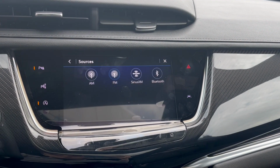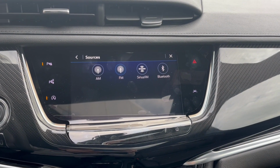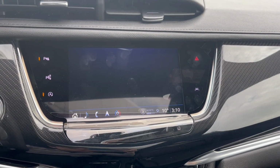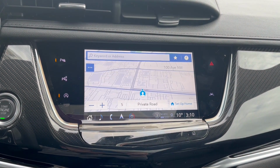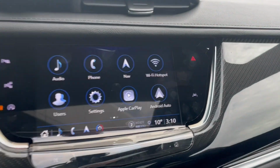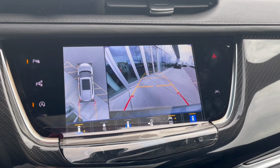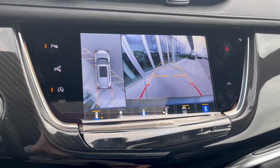Checking out the audio first, it comes equipped with AM, FM, Sirius XM, and we can connect a phone using Bluetooth. Here is the navigation. It's also equipped with Apple CarPlay and Android Auto. Throwing it in reverse, we have our backup camera and the surround vision.